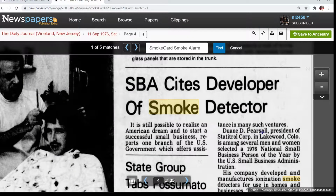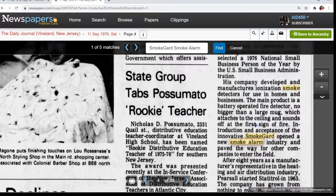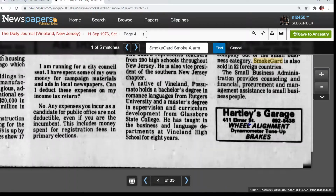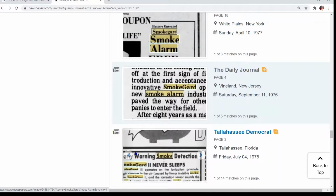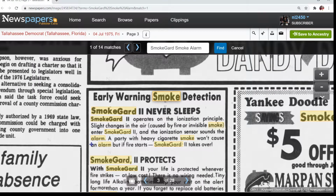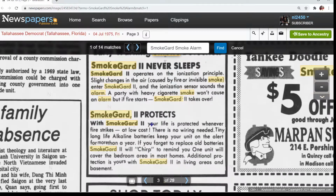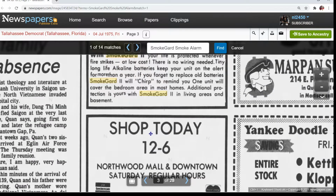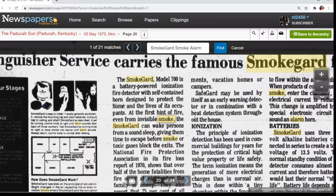There. This one actually talks about Dwayne Pearsall. So I wonder. Oh, that's New Jersey. I could totally see that article in his archives. See, here's Smoke Guard 2. It doesn't show it, and it mentions it. See, there we go.